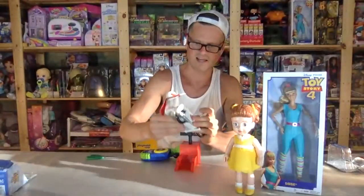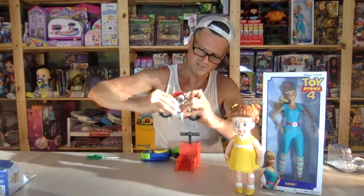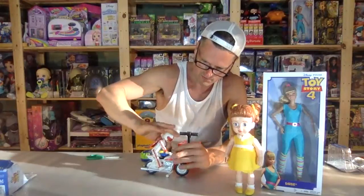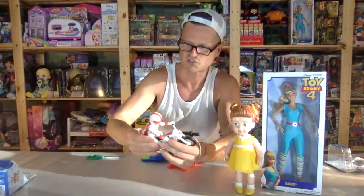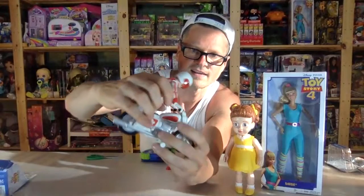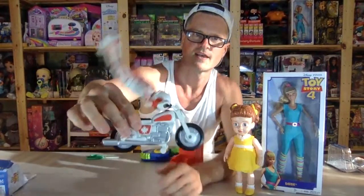All right, so we can peg his feet onto different areas. He can actually hold on to his handlebars. Oh my goodness, his thumb is super rubbery. I have to be careful with that. And he has so much articulation. So he's just like, look at that. What kind of movement is that? Kind of like the poses. His grip isn't very strong though, which is crazy.